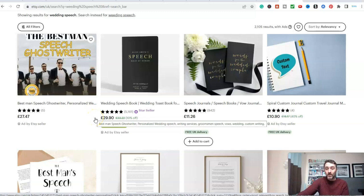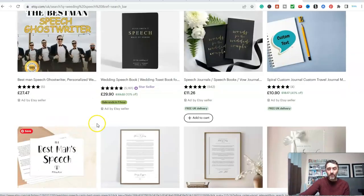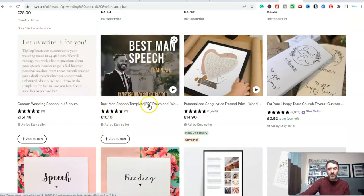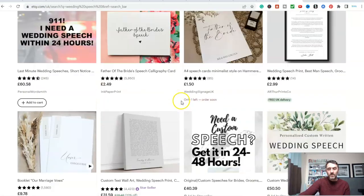When somebody buys your service on Fiverr, guess what? You can come over onto Etsy and get this person over here to do the work for you. That there is known as retail arbitrage. That's another option for you with this method. Let's see if anyone, look here, best man template. So again, we've got people selling templates on here and other stuff.